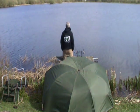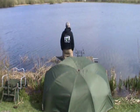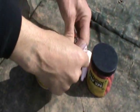I'm on my final outing of the week. I'm doing another overnighter. I've got the baits out, the rods are already fishing. It's a beautiful day. I'm probably looking towards dusk and through the night when I've got a chance of getting a fish.